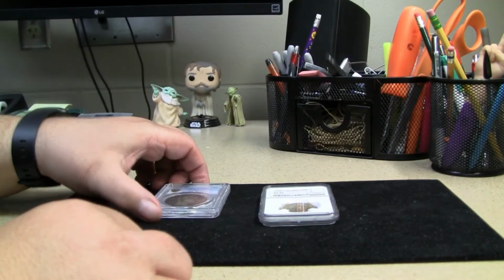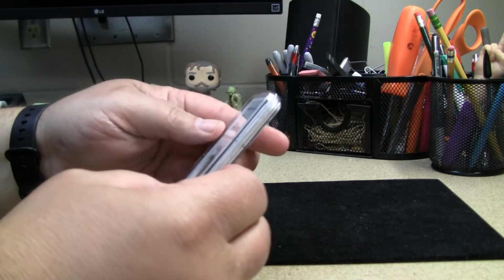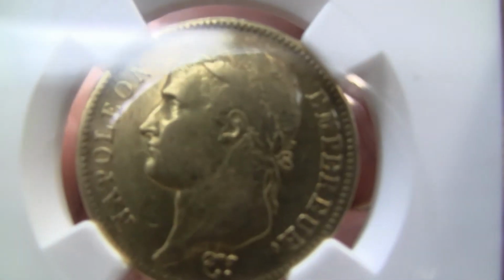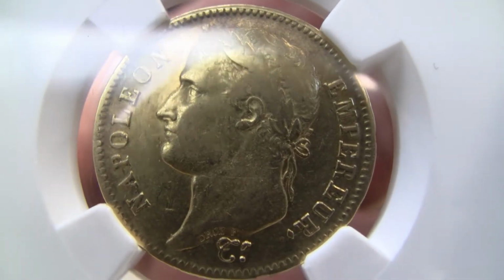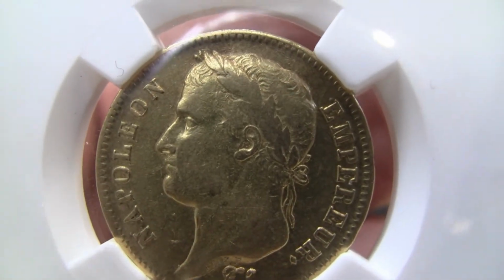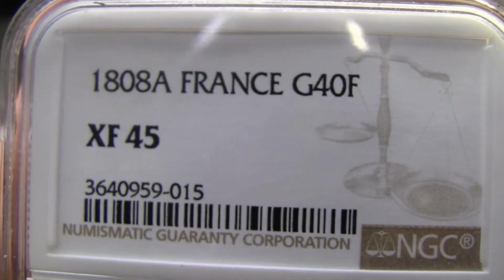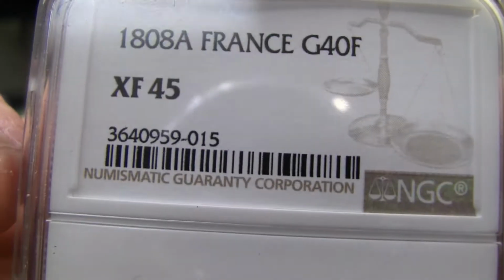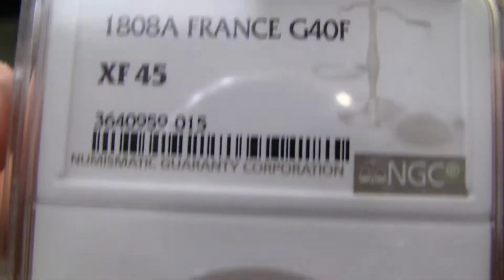All right, then let's take a look at this one. Gold 40 franc. There we go. Let's take a closer look at the details here. 1808, also Paris mint. This one's an extra fine 45.